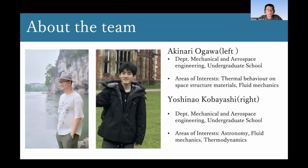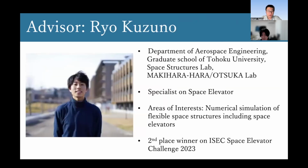First, let me introduce our team. On the left side is me, and on the right side is my teammate Yoshinawa Kobayashi, and we are both from the Department of Mechanical Aerospace Engineering, Undergraduate School of Engineering. Our advisor, Kuzuno, is from the Department of Aerospace Engineering and the Graduate School of Tohoku University, and currently he's doing research on numerical simulation of flexible space structures, including space elevators. He's also the second place winner of ISEC Space Elevator Challenge 2023.